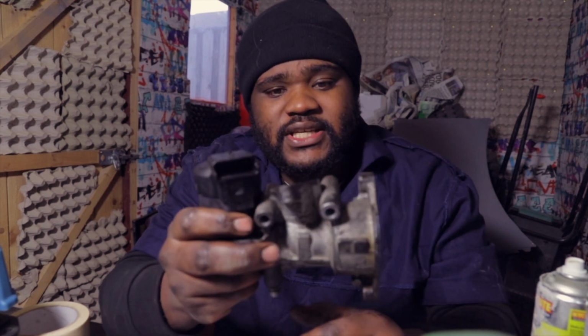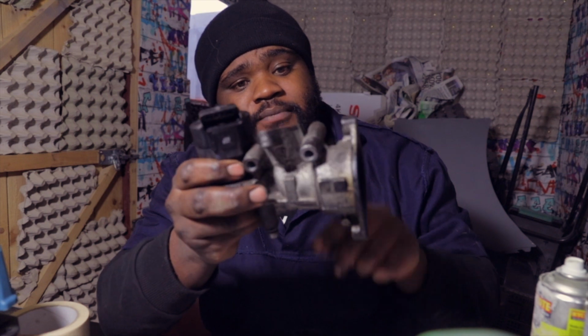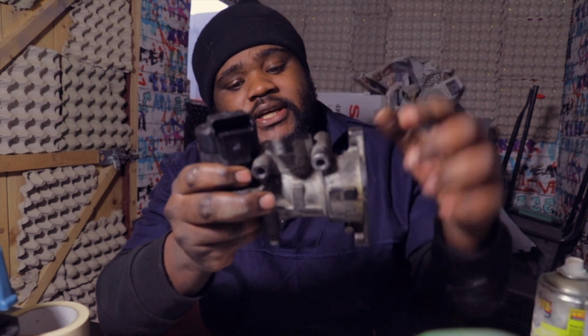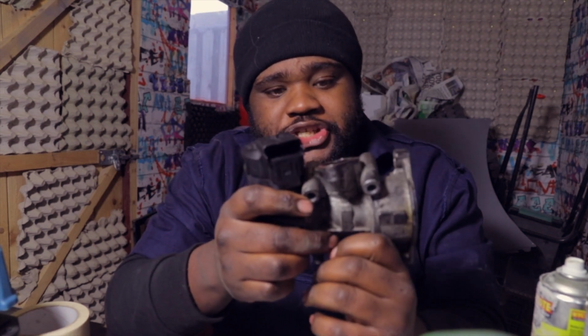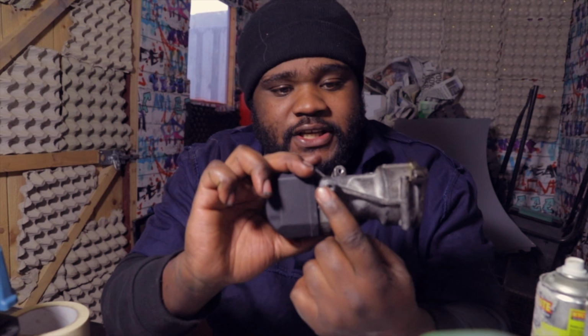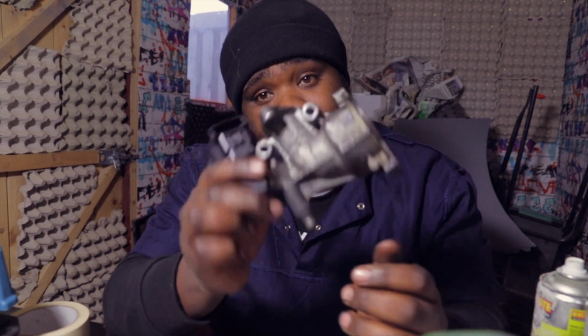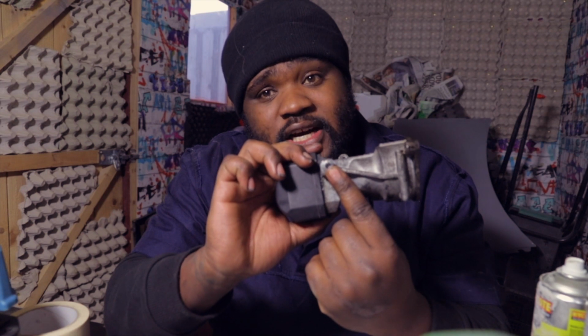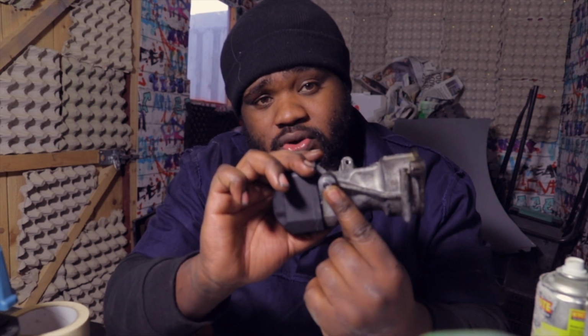So once again, I'm repeating, there is a 10mm here, another 10mm there, a 10mm here, a 10mm here, and a 5mm hex at the back here. So if you're struggling to remove your EGR valve, remember this is the location of the bolts. But to get to this one, you have to go under the car and jack it up. I did not show that process because I had no one filming me.